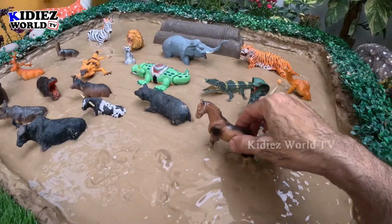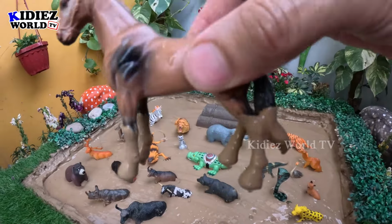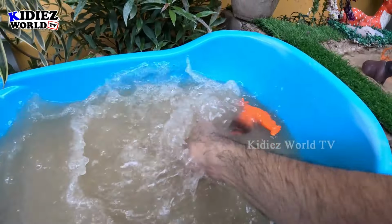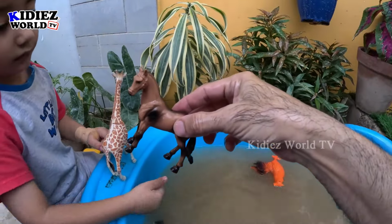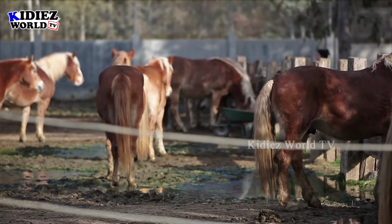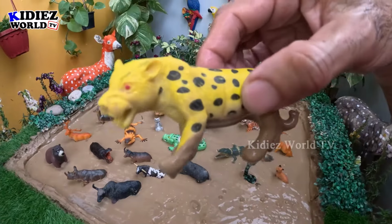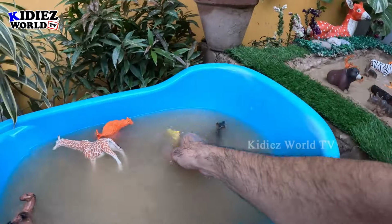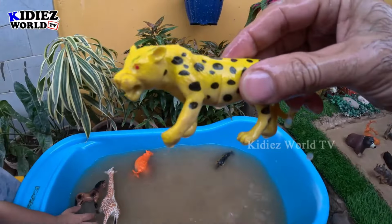And the next one we have is a wild horse. Yes, horses exist in the wild world. So here is a horse which is very dirty. So let's make him clean. Here we go, wild horse. And the next one we have a cheetah. This wild cat is here, and cheetah is a very fast running animal. So let's clean this big wild cat. Here we go, cheetah.